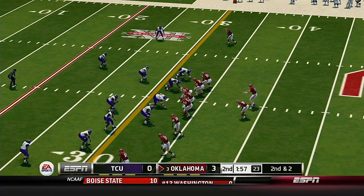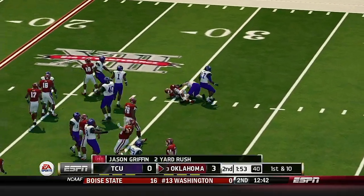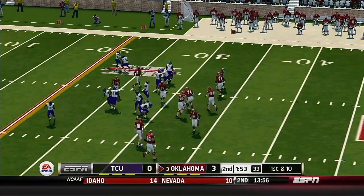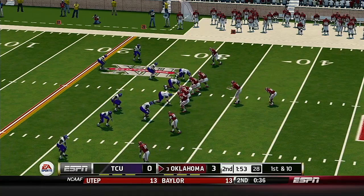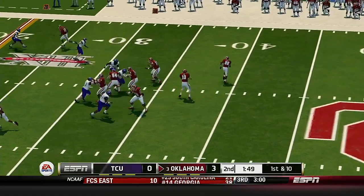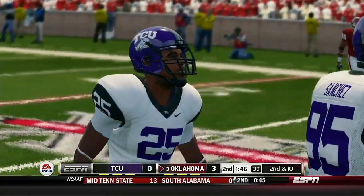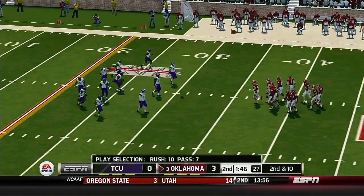Here we go again. He makes it out to about the 31-yard line. Oklahoma holds a field goal lead. Quick strike, and he drops it. It's the ninth play of the drive.